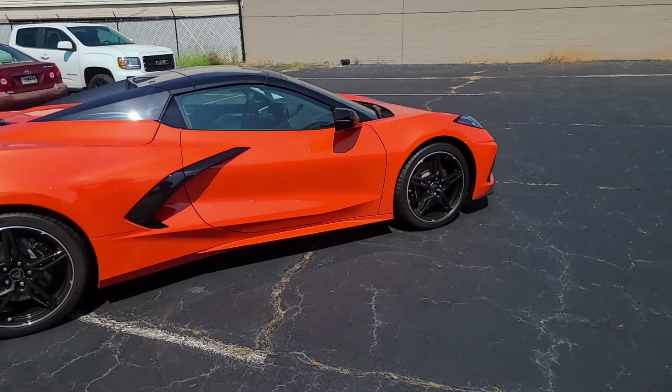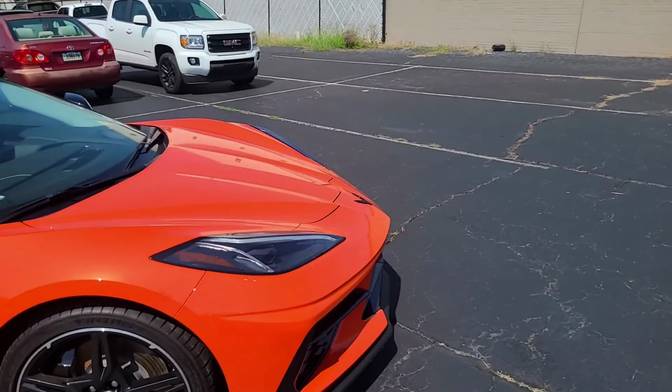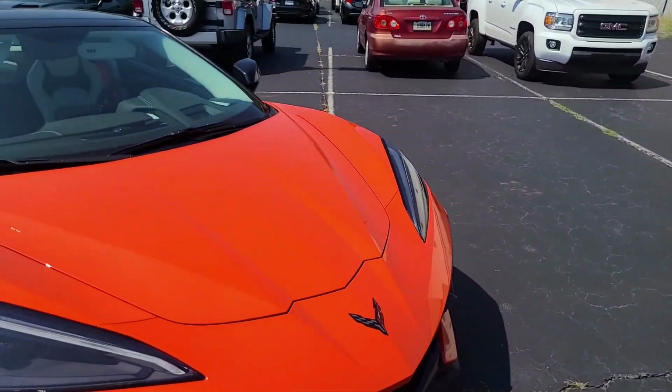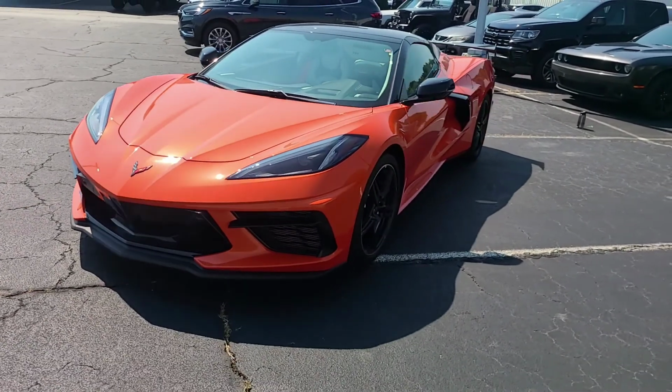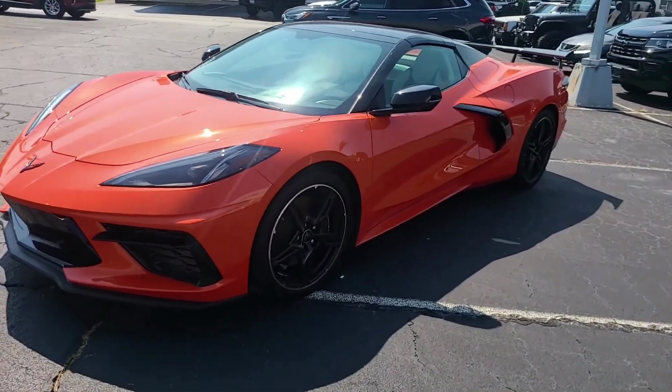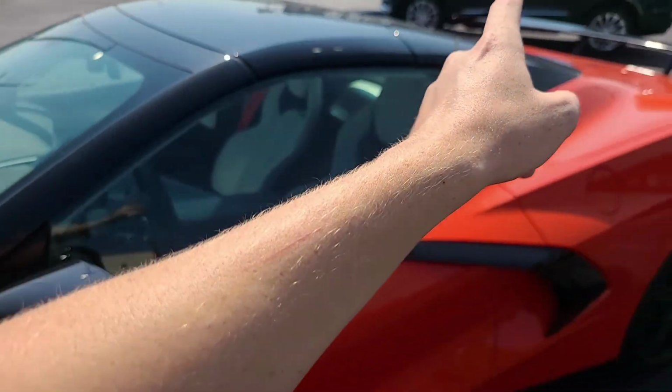The Corvette is a milestone in American engineering. It is the performance pinnacle of cars, and mainly for the GM lineup, this is their best car. For the longest time it has had the engine in the front. This one doesn't have that. This one has the engine in the middle.